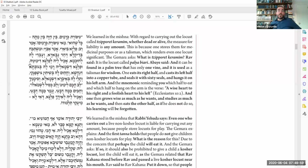You take this locust and you eat its right half, and then you take its left half and you put it in a tube, a copper tube, and you seal it with 60 seals. 60, of course, just means a round number, meaning a lot, because the Babylonians used base 60. So it's like saying 100. But you want to make sure it doesn't get out.